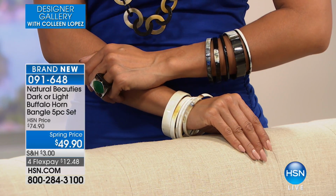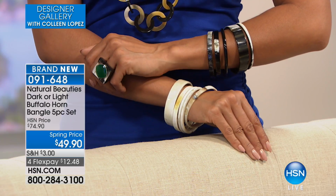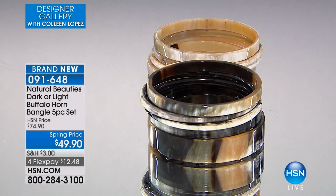It's 5 bracelets, essentially $10 a piece. Basically, that's how you break it down. And again, we can just take the thicker bangle, which is about 15 millimeters wide, and you could definitely pay double the cost for the whole 5-piece set. Right. I see them in the windows.